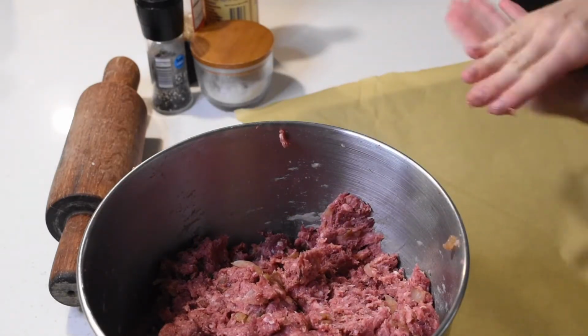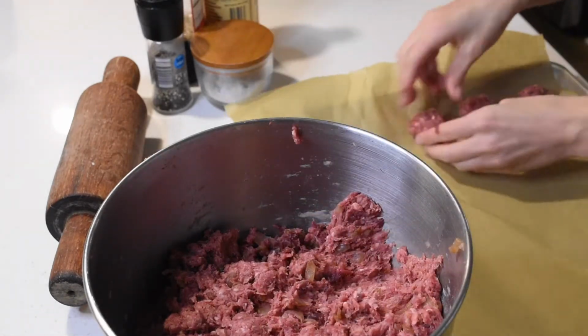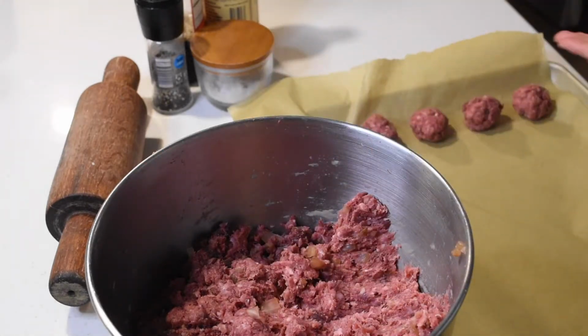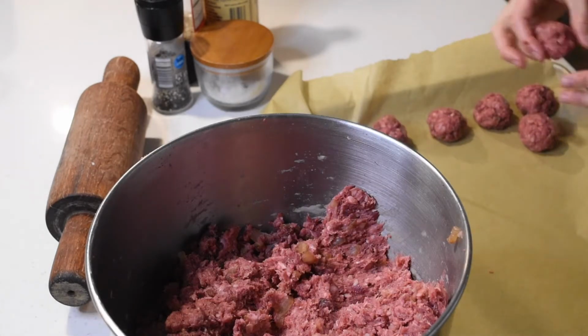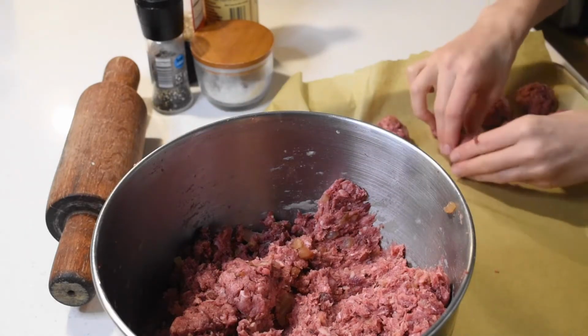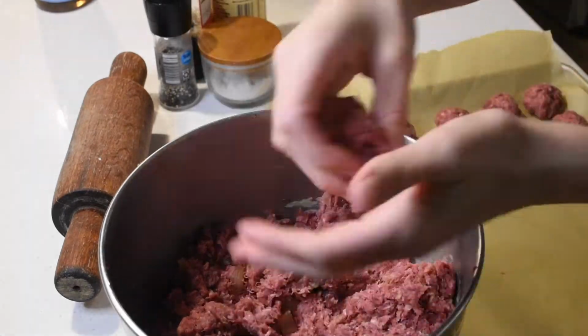Once everything is well combined, all you have to do is form meatballs. I just use my hands. You can put them pretty close together on your baking sheet because they don't really spread out or anything like that. I like to use parchment paper just to help with the cleanup process. I also recommend using a rimmed baking sheet because they will release some juices during the baking process.